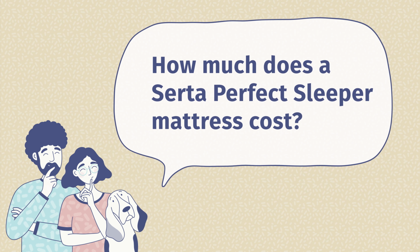First question, how much does a Serta Perfect Sleeper mattress cost? Well, because they have 3 different lines within the Perfect Sleeper umbrella, the price is going to fluctuate a little bit. The baseline model costs around $1,000, but if you want some additional bells and whistles or the most luxurious option, it will cost a bit more. But check out our YouTube description below for the best deals on the Serta Perfect Sleeper mattress.